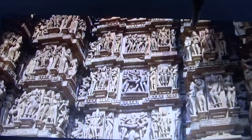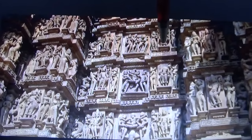What do you think this is carved from? This is sandstone, and every single piece here is put on separately. It's actually built on bricks and things like that, and they placed these over. Don't be thinking that they just carved this stuff from one solid block. They haven't.